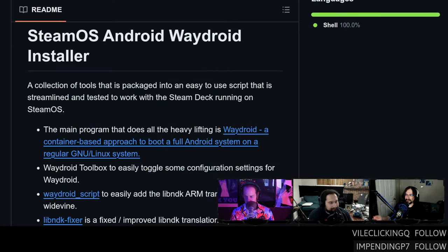SteamOS, Android, WayDroid. Pedro put this in the show notes. I don't know what it is. It's a teeny tiny little script made by a YouTuber, apparently. But it is very nice because if you've ever played with WayDroid, that's basically the Wayland Android container that just runs its own little chrooted version of Android off of whatever kernel you happen to be running on your desktop distro, and it gives you pretty good Android performance right then and there.